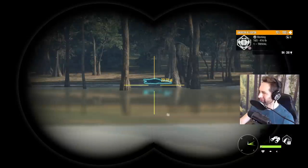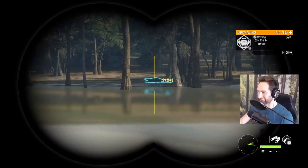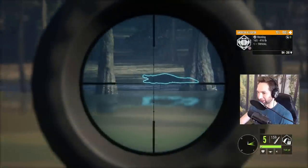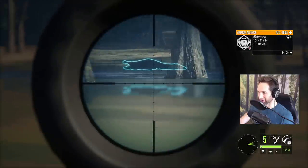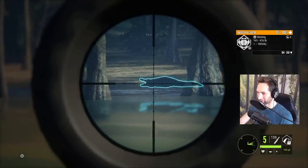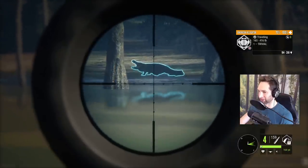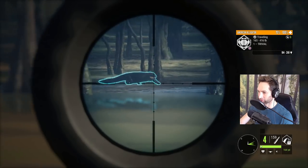All right, so just to be able to figure this out, before we go over and mess up that level 7 gator, I really don't want to do that. So we're going to try and take down this female here at 220 yards. And we're going to see if we make a perfect lung shot. If she goes into this water here, we can actually get her. I mean, that might have even been a heart shot, to be honest. Put one more into her.